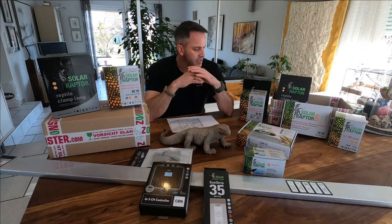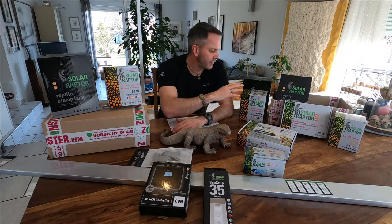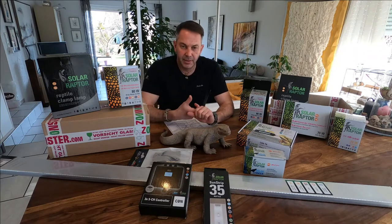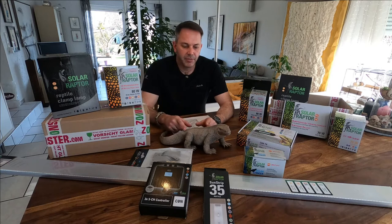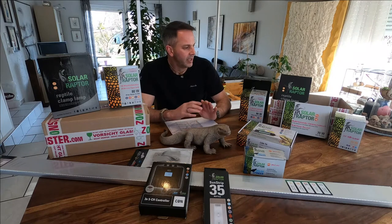Okay, and for these two basking spots, I have a few different kinds of lighting systems. First of all, what do you have to think about? You have to think about the temperature you need, and you have to think about the UVA and UVB your animal needs to have a good life. The company Solar Raptor Econlux has a lot of lighting in stock.